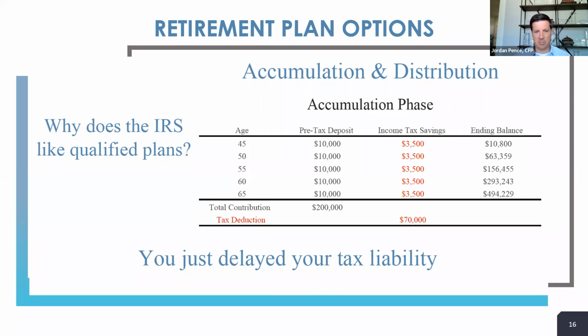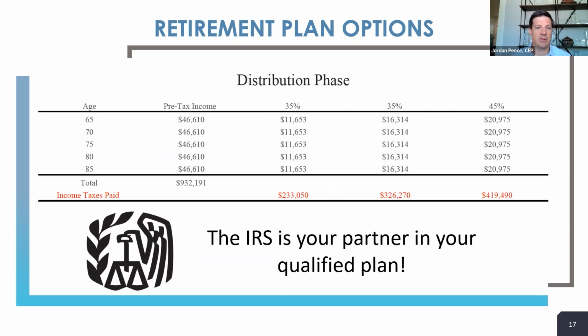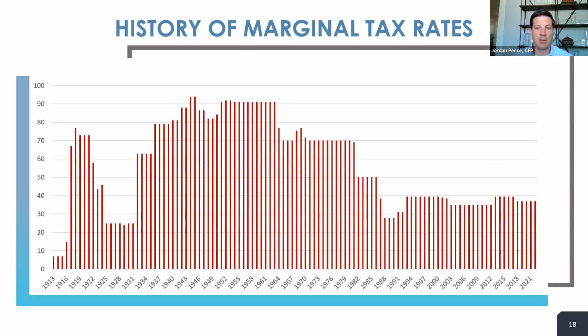This is a bit of a side note compared to the rest of the presentation, but why does the government like qualified plans? Because you get a small tax savings on the front end, and really you just delayed the problem. You made the problem bigger in the future. You can see the $70,000 savings up front and the $326,000 tax cost on the back end. And finally, how high have taxes been in the past? Right now, we're in a pretty low tax environment. Do you think taxes will be higher in the future? Most people say yes. That's the point of this.